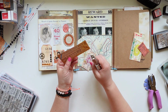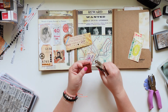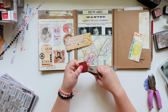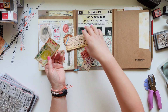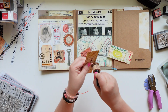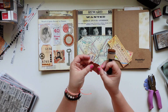Okay, so what I'm doing now is just adding some extra detail to these here and there. And anything here? No, I'm not gonna add anything to that one. Okay, so just adding a smidge of extra detail. Okay, I didn't do anything there. And then I'm actually gonna ink it from the back and get in there.